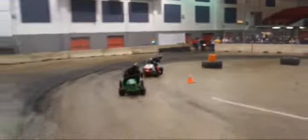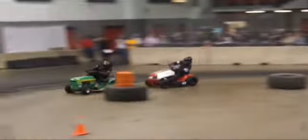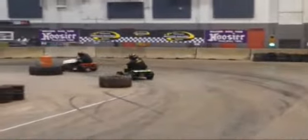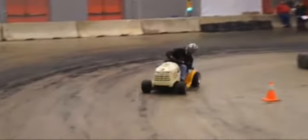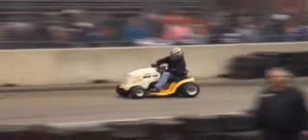McCula, your leader in the 4. Goldsack second, the 43. Goldsack looking to the inside. Jason Goldsack looking for the lead, the 43. Goldsack now your leader. 9 in, 6 to go.